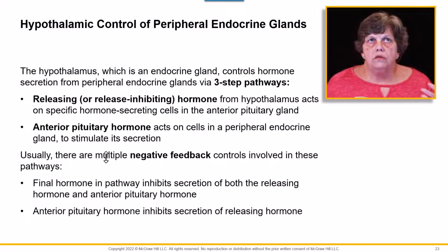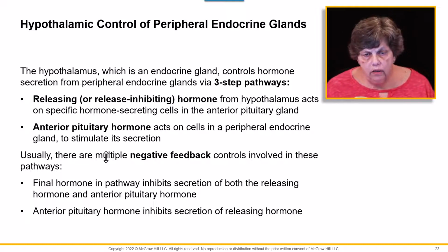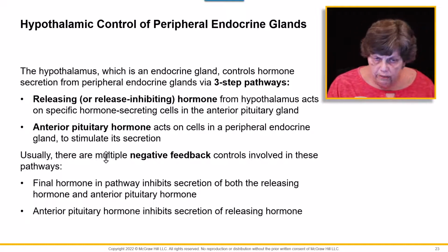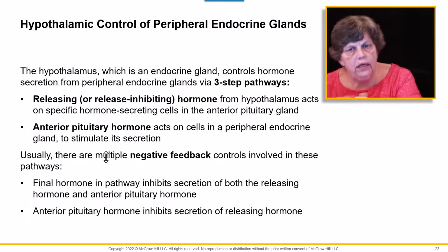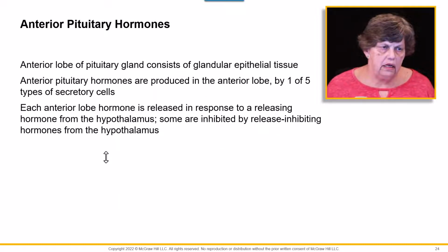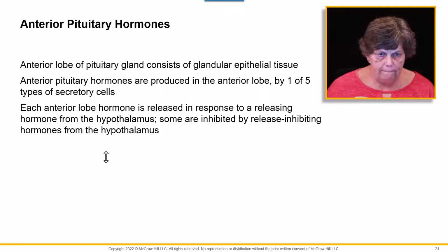And so there's the first two hormones, the releasing hormone and the stimulating hormone from the pituitary. That's all they do. They cause the release or inhibition of a hormone, and for TSH, they stimulate the thyroid gland. That's all they do, okay? And so you need to understand that. It's the actual hormone, like the thyroid hormone that we'll talk about, that actually does the job, okay?